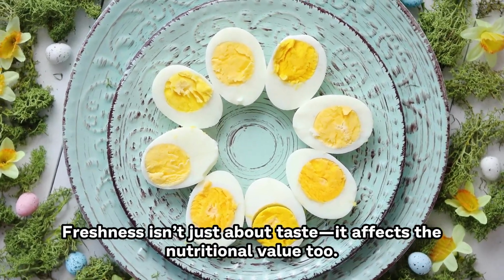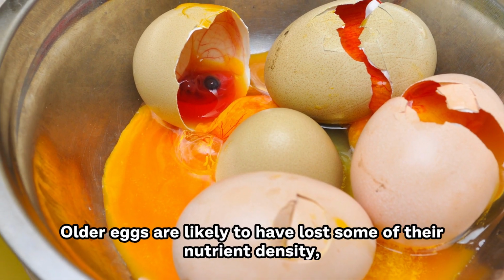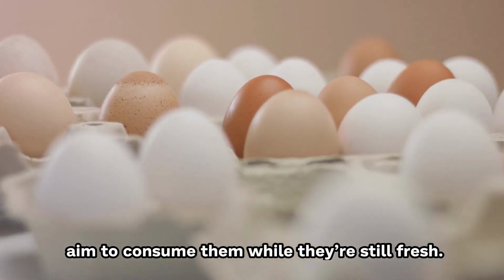Freshness isn't just about taste, it affects the nutritional value too. Older eggs are likely to have lost some of their nutrient density, so for the best flavor and health benefits, aim to consume them while they're still fresh.